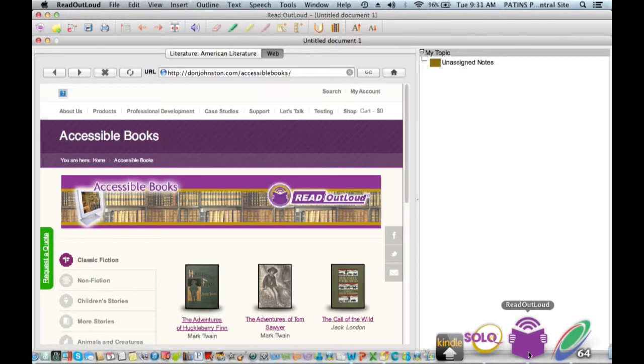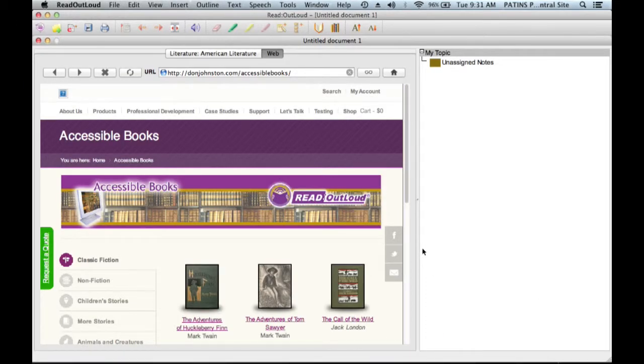I'll pull this up. And when you start the program itself, it comes up and it defaults to the Don Johnston home site or web page. And so it already has some available accessible books. And right from there, you can go ahead and pull those up and take a look at them. We've had some folks say, well, we may not be able to access it because of our firewall or so forth, this particular web page, it just comes up blank.